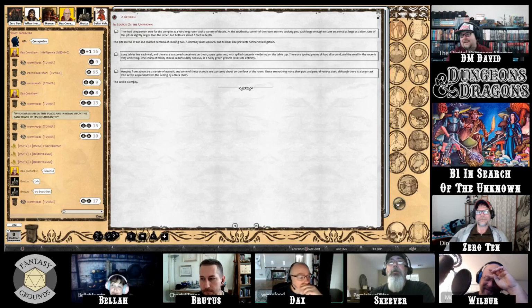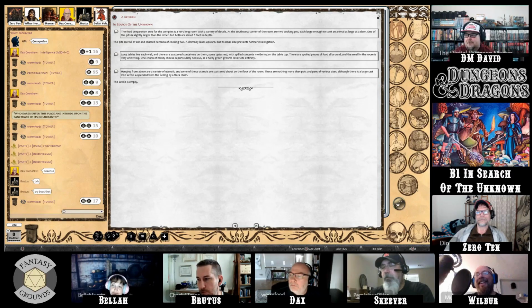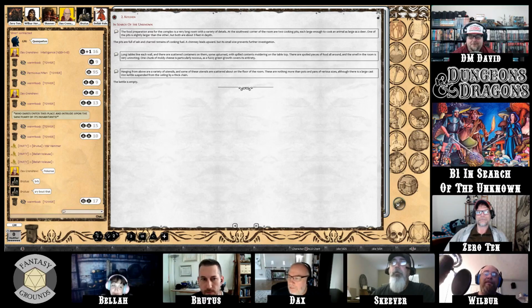I think I'm going to check out these pans. I'm going to stand up on these tables, Dave. Sure, walk down there and check out the pots and pans of various sizes and shapes. So they can definitely be used again. They could be used as a helmet if you want. We used them as helmets when we were fake sword fighting in the monastery.